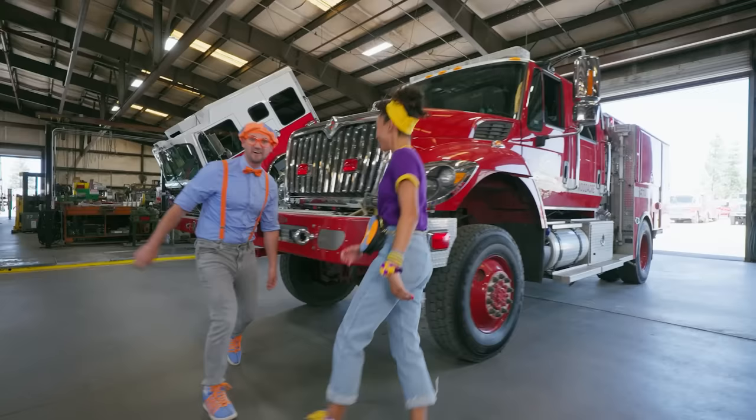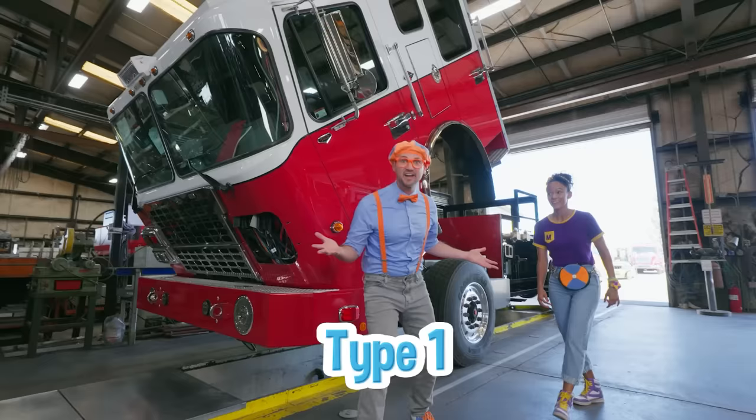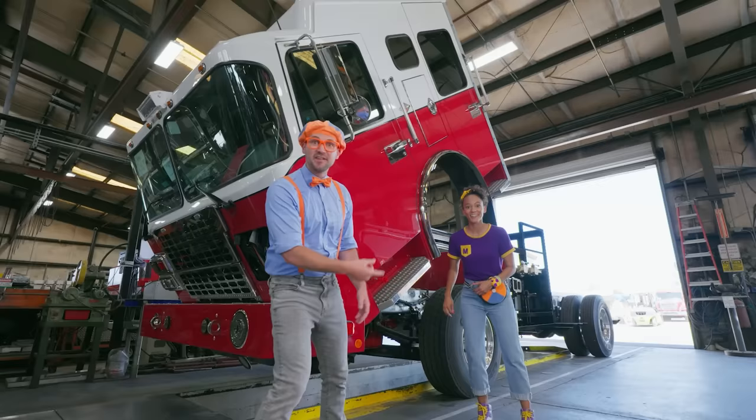Yeah, whoa, Blippi, look. Whoa, this looks like the Type 1 fire truck. Yeah, and it's tilted over because they must be working on it. Oh, yeah, and do you see? There's not even the body attached to this fire truck. Yeah, come look. Whoa. Whoa.